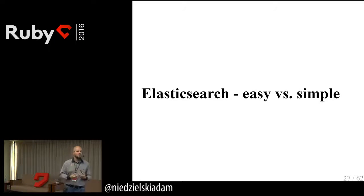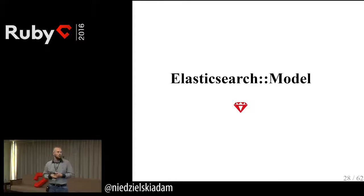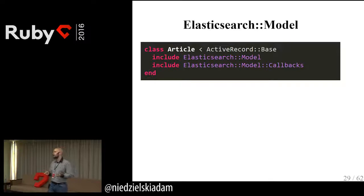And this next wonderful example, which deals with callbacks, is Elasticsearch. So a full text search engine, and how to integrate it in a Rails application. So here we have two possible approaches, the easy approach and the simple approach. And this is great because the maintainers of the gem give us two distinct ways to integrate Elasticsearch into our application. So the easy approach is Elasticsearch model, and here we just include two modules into our model, and that's it. We are done.